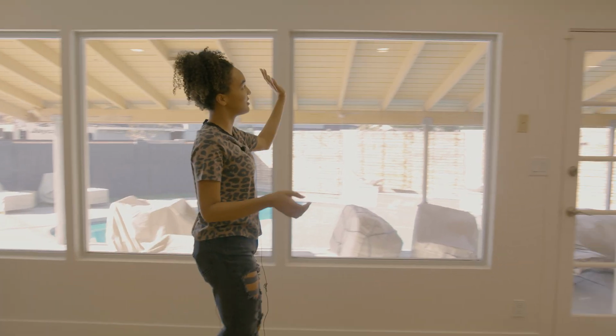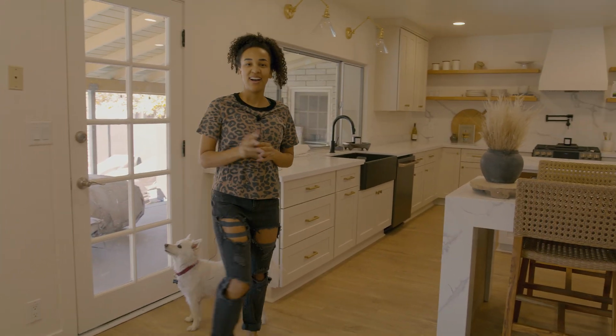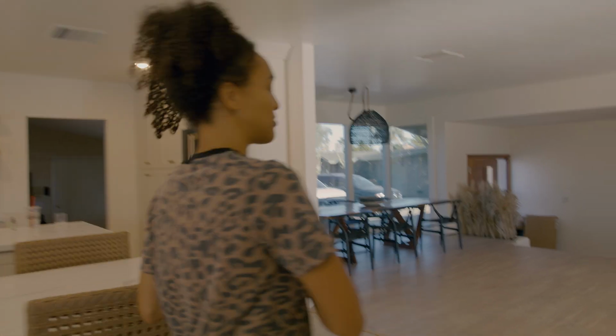Took down all the curtains here, just trying to give it more light. So that's it for now. Come on down the hallway with me. I'll show you the rest of the rooms.